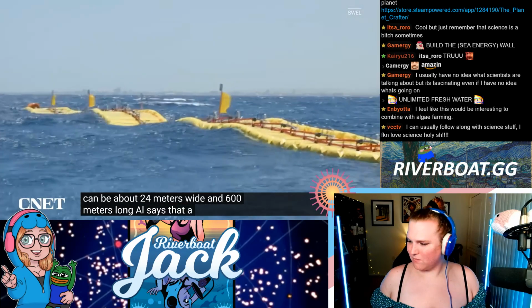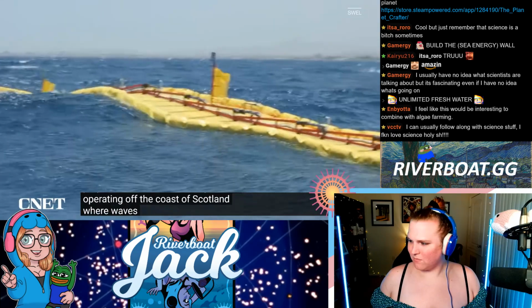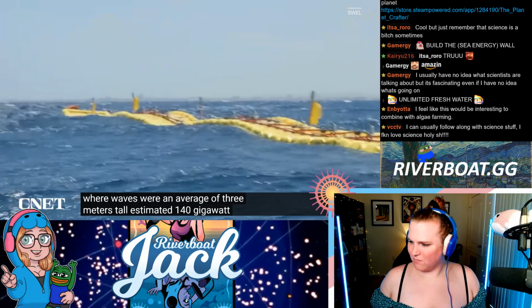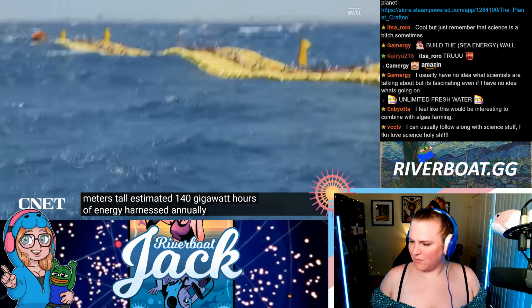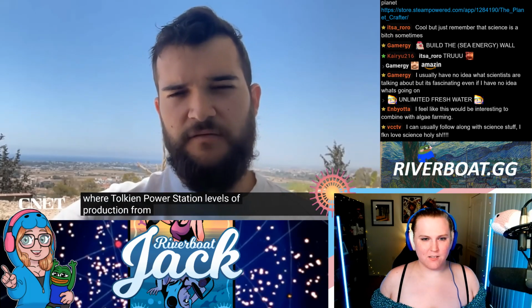Alex says that a case study prepared for one of these larger units operating off the coast of Scotland, where waves were an average of 3 meters tall, estimated 140 gigawatt hours of energy harnessed annually. We're talking power station levels of production from a single system.